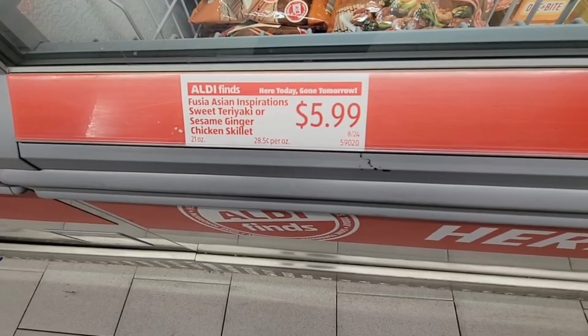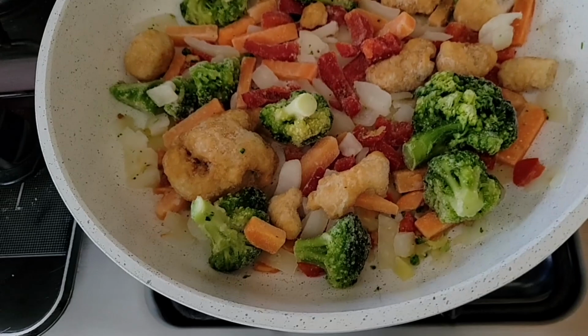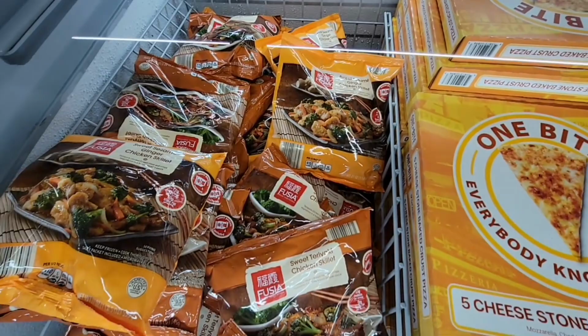Okay, so I'm going to grab this sweet teriyaki chicken. Yes. And then here it is. Where is the chicken? Not much chicken. There was a lot of sauce. I do want to let you know I did eat it. Actually, it was really good. I just wish there was as much chicken as they showed on the cover.